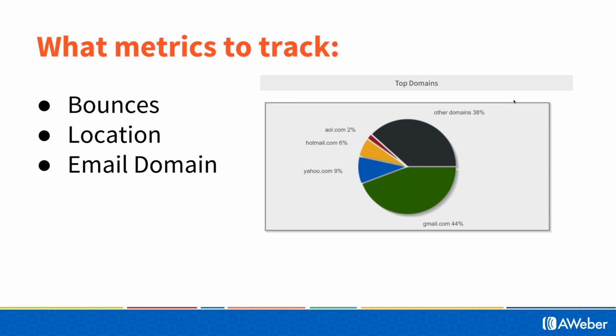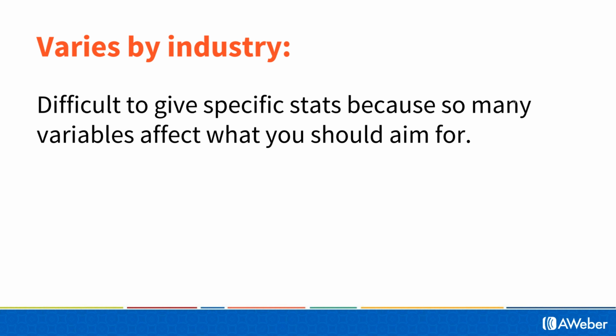And then email domain, here is an example, like if 44% of your customers have gmail.com addresses, you can make some decisions there about, maybe how your emails should look, where you should be testing specifically for design and aesthetic purposes.